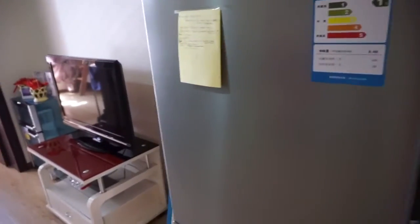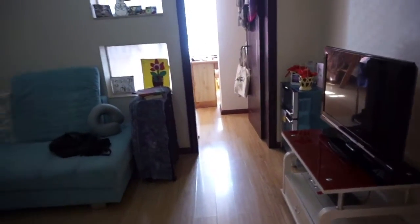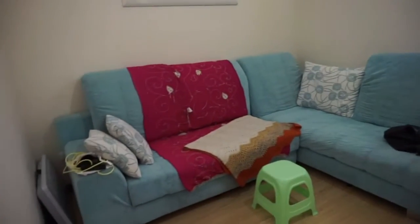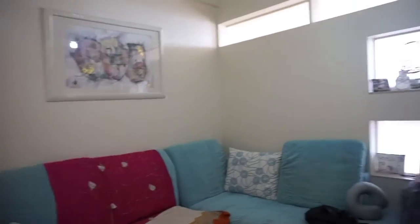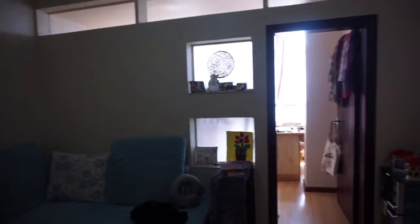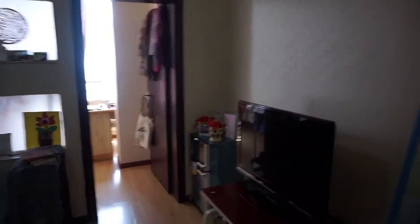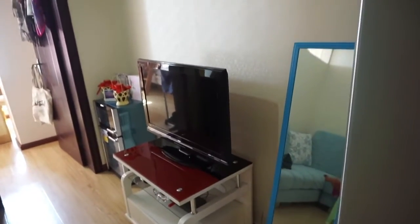This is my living room. It's a nice little space to have people over and watch TV, though I never watch TV in this apartment. It says that I need a card, and someone told me all the channels are in Chinese, which would be great to help me learn Chinese better, to be able to watch the shows, but I have yet to get a card.